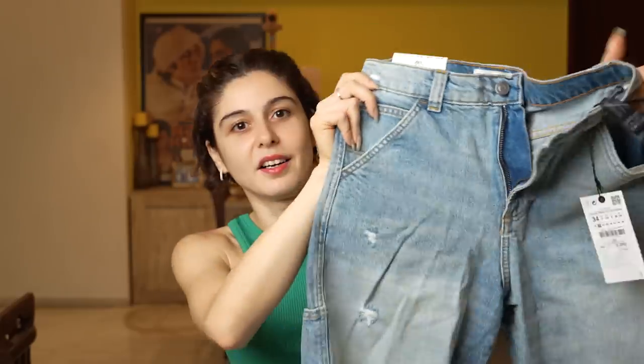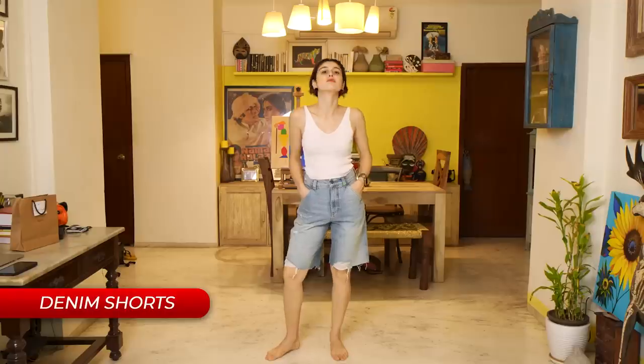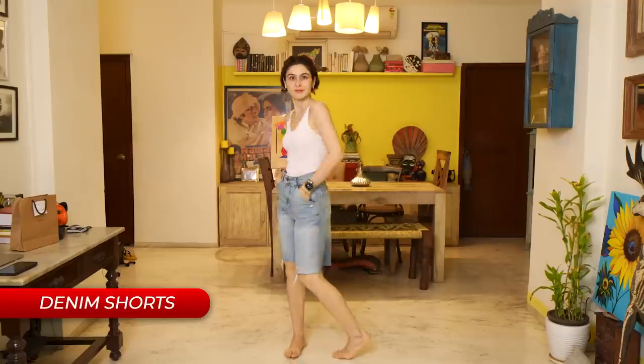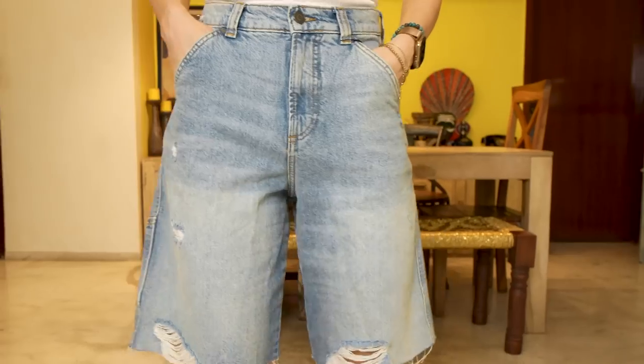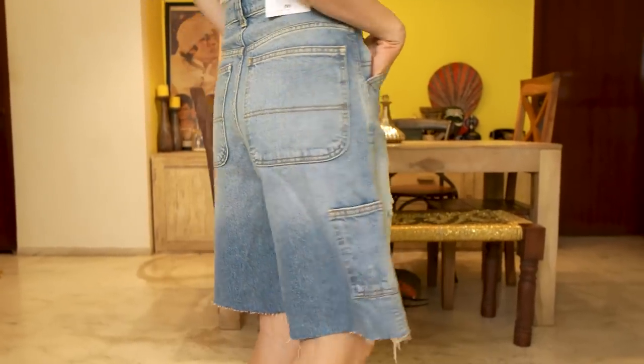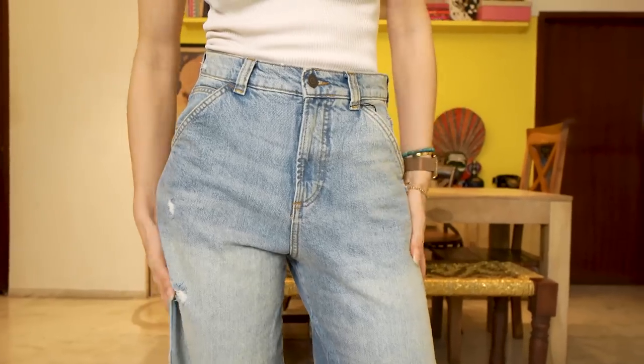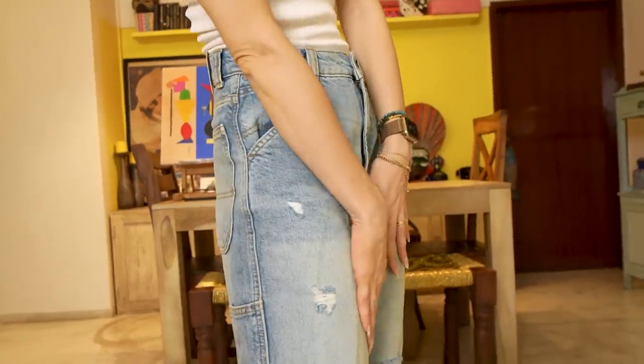Then we have denim option number two. I got these. These are pretty much exactly like the ones I'm wearing. I'm going to stand up. Those are my actual jeans that I cut. It's actually shameful. When I tried them, I was like, oh my God, other than this pocket detail, they're identical to what I already own. So I think I'm going to return these because I ordered them as an option, honestly.